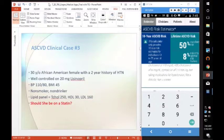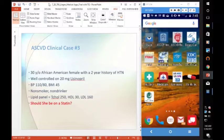For heterozygous familial hypercholesterolemia, how soon do you start putting those people on a statin? Right away. You all know what that is. Children too. If they're homozygotes, you see them in teenagers, pediatrics. But we're talking about the heterozygote FH disease.